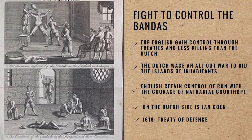Essentially, what you need to remember from this book is for 20 years, it's really a protracted war between the Dutch and the English going back and forth for control of these islands. And it's a very bloody fight. The English prefer to befriend the islanders. Everyone's got these documents showing that different islands have pledged their allegiance to the queen or king of Spain, of England. And they try and make allegiances this way.